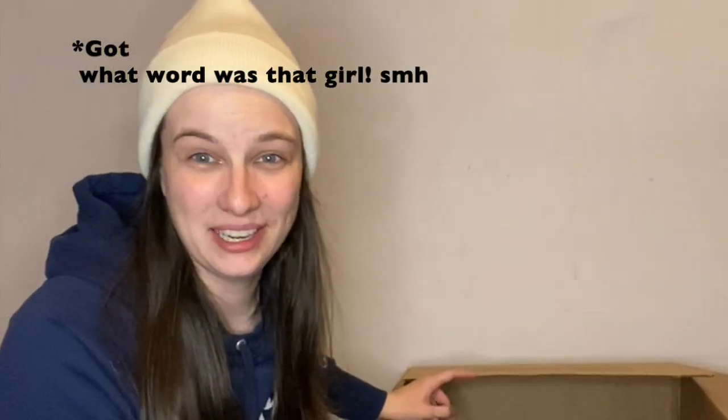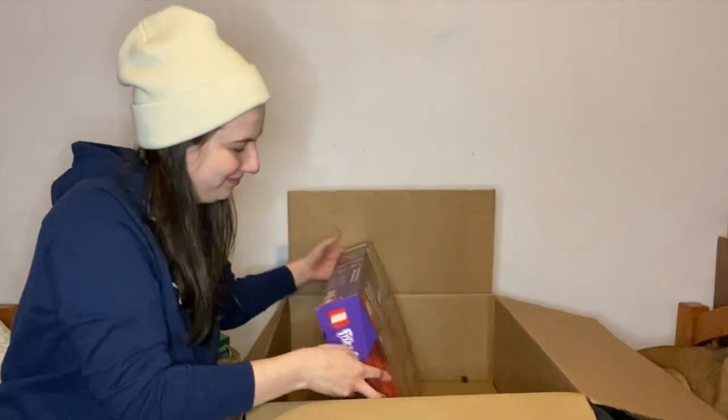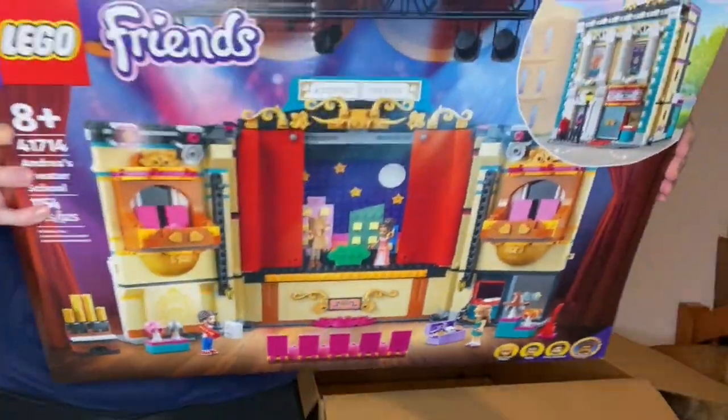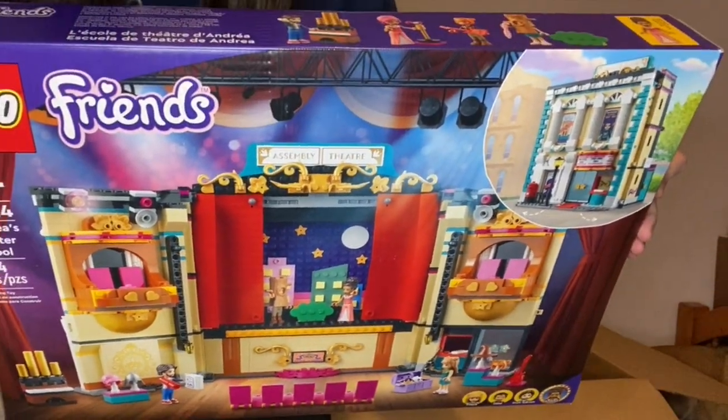And the biggest set I get this time, that maybe you can see peeking out of the box here. This is my most wanted set at the moment. It is Andreas Theater School. Set number 41714.